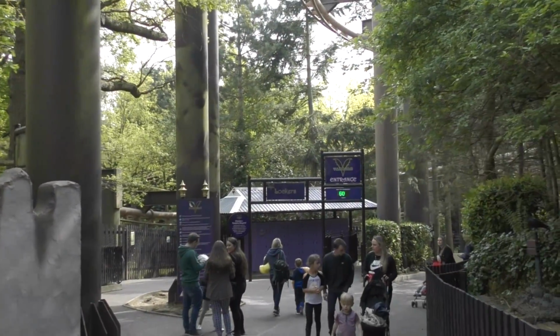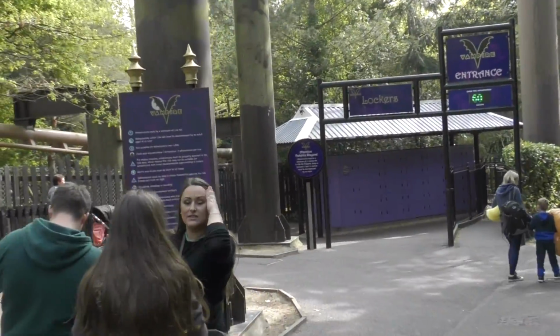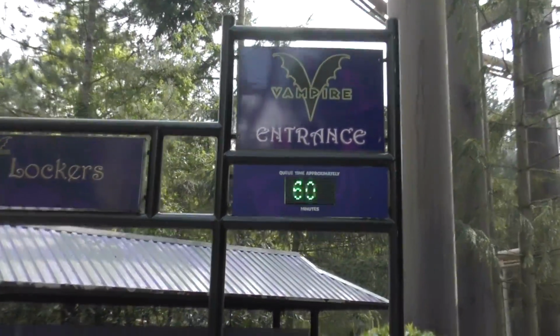Save the best till last then, Vampire. One of our favourites. It is a classic, isn't it? All running through the trees here at Chessington. 60-minute wait for this one, it says, but is it going to follow the theme of the day?